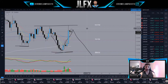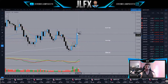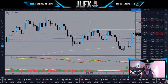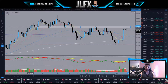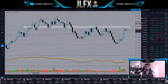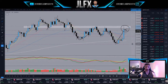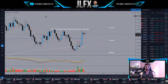We could once again struggle at this monthly high level. Yeah, so you see our price has on the daily respected this level, and obviously look left, you'll see a typical resistance broken, support. So we could definitely see a push lower off that level. So short bias for that one.